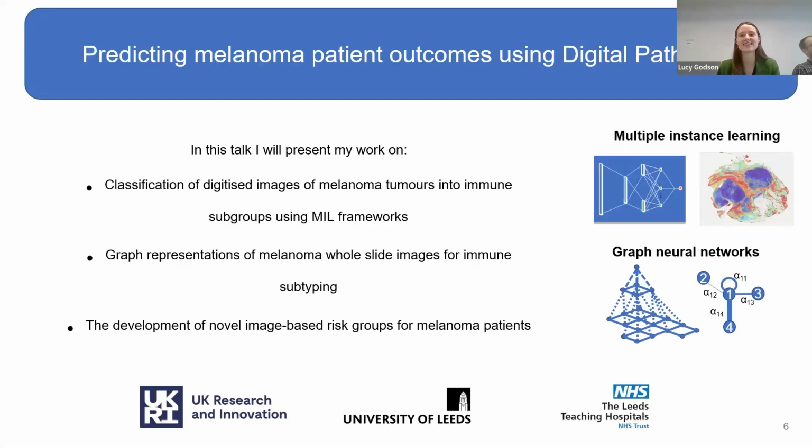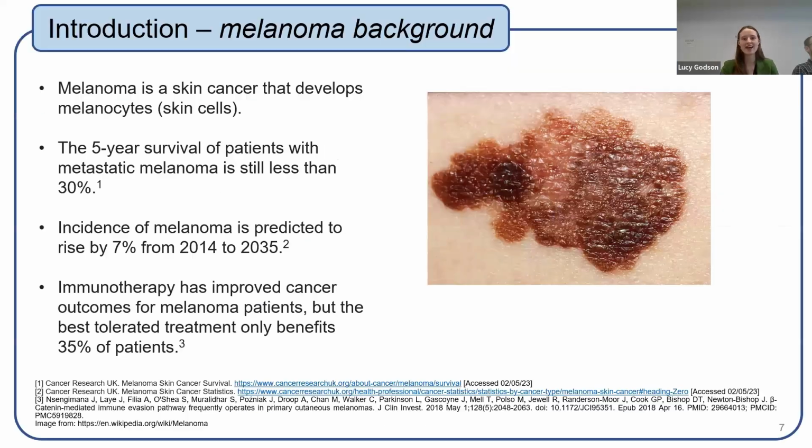But now I'll actually tell you about my research. So as I mentioned, predicting melanoma patient outcomes using digital pathology. And as you've all probably guessed, my research really has focused on the past few years on melanoma. So melanoma is the most aggressive form of skin cancer and also the 5th most common cancer in the UK. And while immunotherapy has really revolutionized the treatment of advanced stage patients, there's still a large proportion of patients who don't respond to treatments, and we don't know why. So being able to identify which patients might respond to different treatments, but also potentially find new early stage biomarkers is a really important area of research.